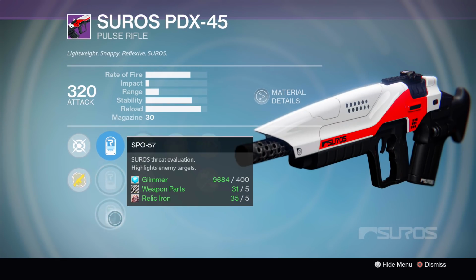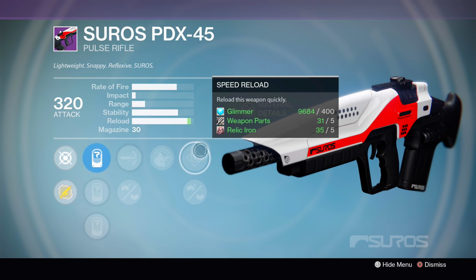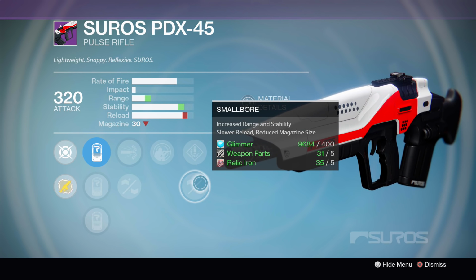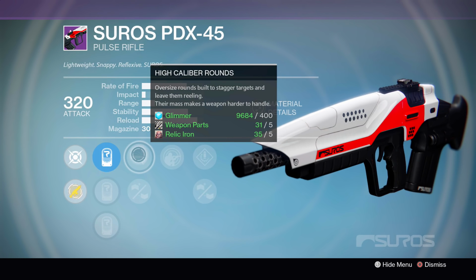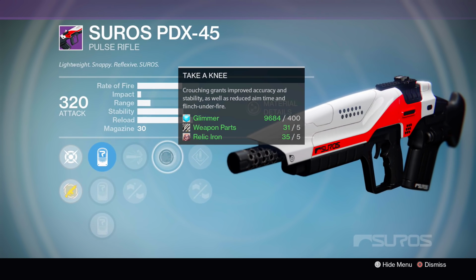Alright, moving on to roll number 2. This one's a lot less impressive. It does have SPO-28 for the bonus to aim assist, comes with high caliber rounds, Feather Mag, Take a Knee, Speed Reload, and Small Bore. Just not a lot there to get too excited about. Yes, Take a Knee does have its place in the game, you know, for certain situations, but ultimately it's just never going to be better than, say, the Counterbalance option.